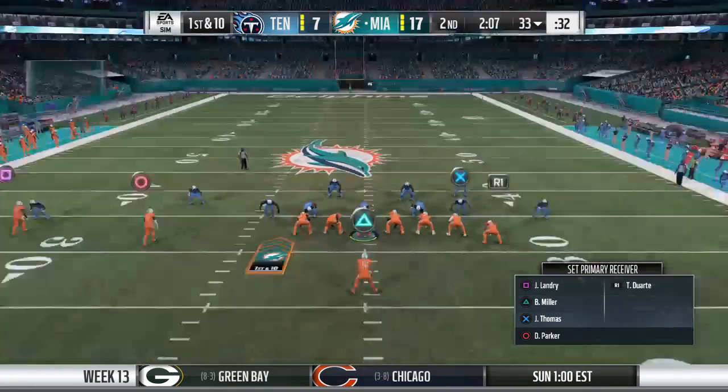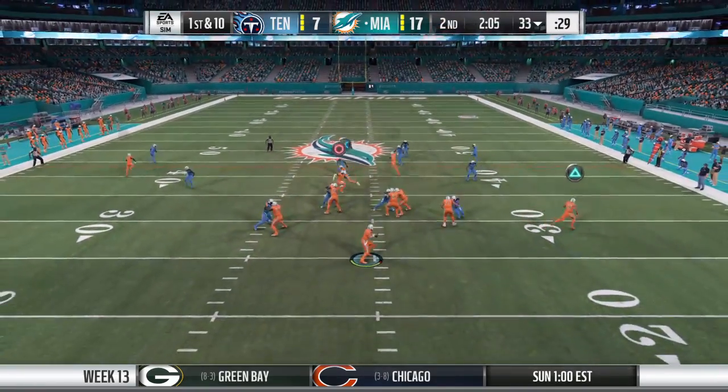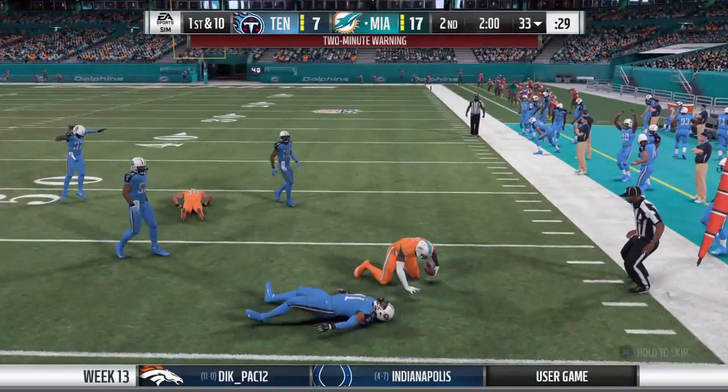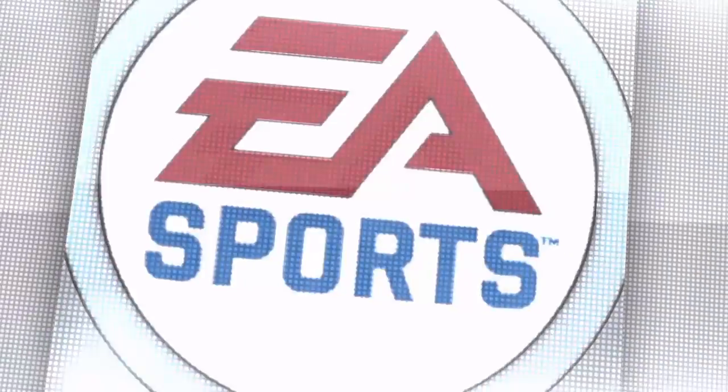Let's go. Detroit! Detroit! They go back to the air here after the INT on the last drive. And throw right side complete to Parker. And to the 42-yard line here and brought down there.